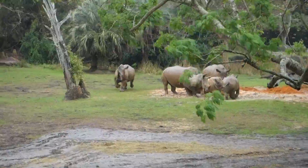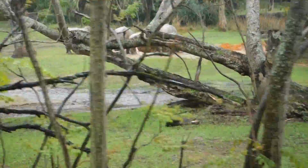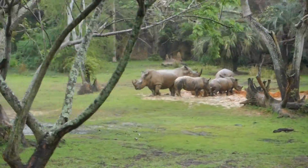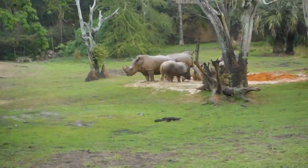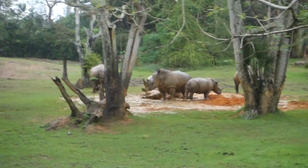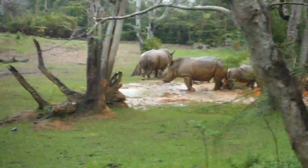Alrighty, but the white rhinos love to roll around in that mud, as you can see. White rhinos are actually a lot bigger than that first black rhino we saw. White rhinos are about 1,000 to 2,000 pounds heavier. White rhinos aren't actually white, they're more of a gray color when they're not muddy. What was that? Yep, these ones live on the savanna, the other ones live in another part of Africa. They're found usually in the forest.